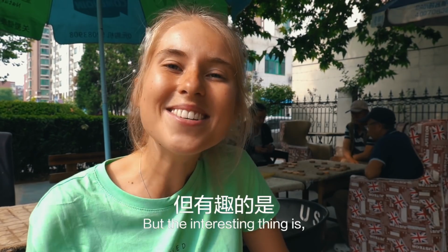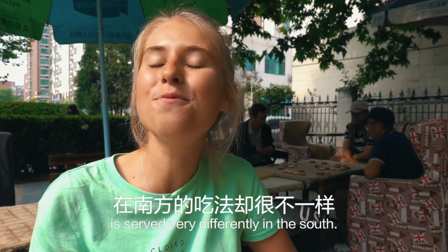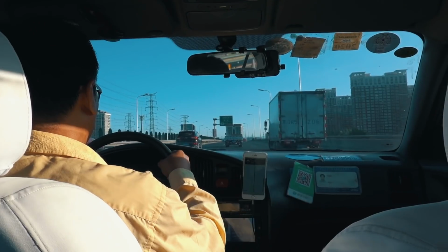Here in the north, tofu nao is a salty dish and it's often served with soy sauce and sometimes meat. But the interesting thing is, this dish, tofu nao, tofu brains, is served very differently in the south. So let's go check it out.